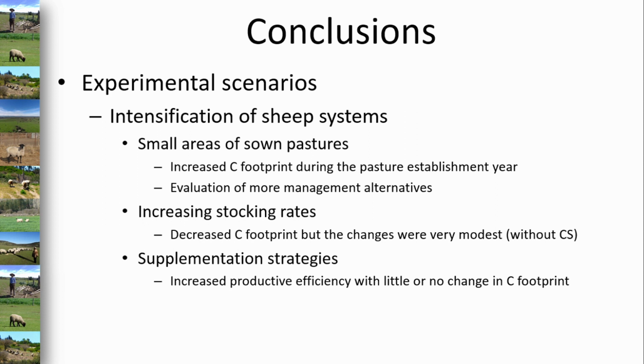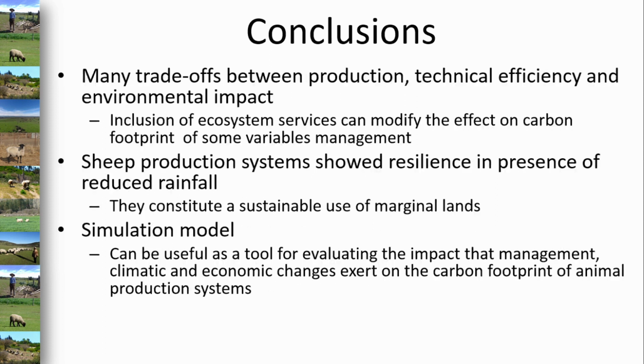Supplementation strategy could increase productive efficiency with little or no change in carbon footprint. Thus, results demonstrate the existence of many trade-offs between production, technical efficiency, and environmental impact. Thus, including ecosystem services can modify the carbon footprint on some management variables.